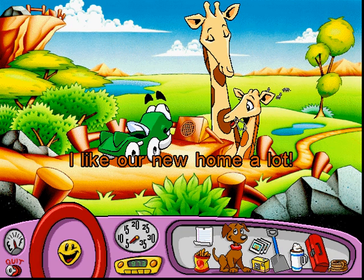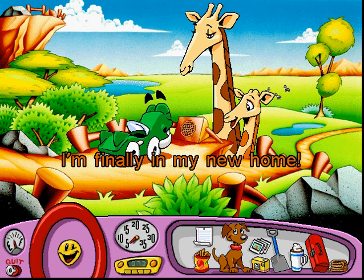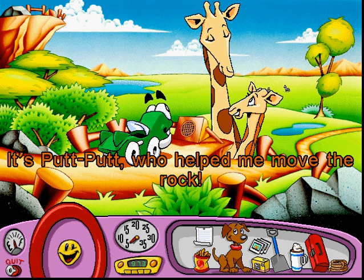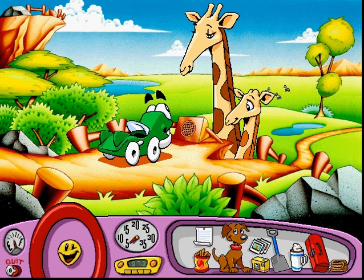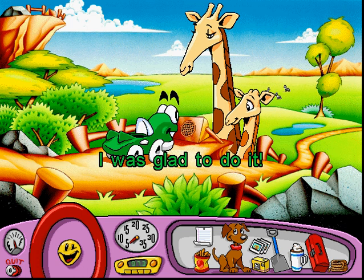I like our new home a lot. Hey, Putt-Putt. I'm finally in my new home. Mommy! Mom! It's Putt-Putt who helped me move the rock. Thank you so much for helping my little girl. Yep. I couldn't have done it without you. I was glad to do it.